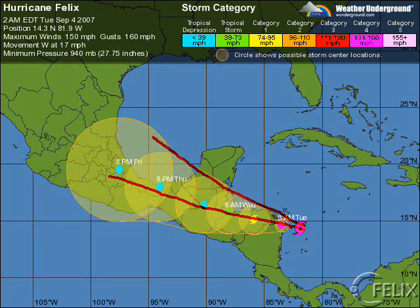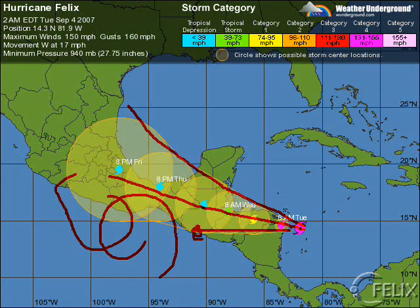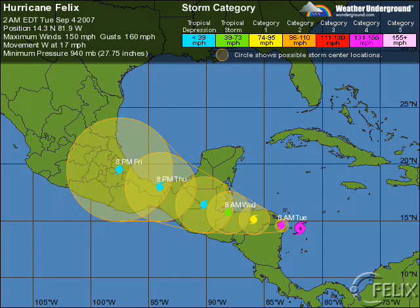If it goes further north, it's stronger and over water more. If it heads further south, it's probably gone, and whatever's left moves into the eastern Pacific, but more likely it stays over land over the next several days.